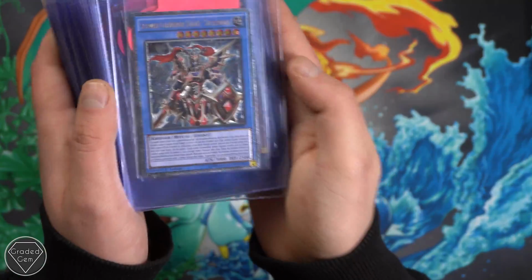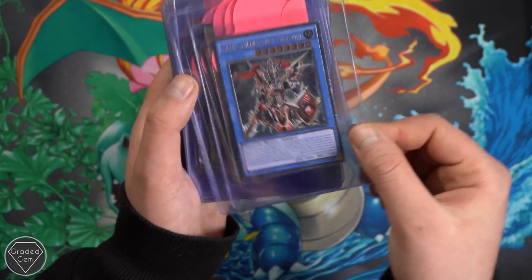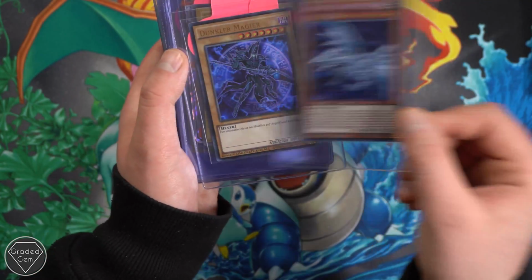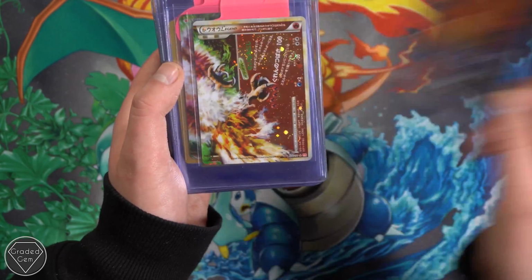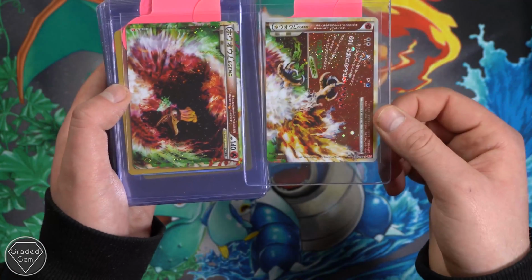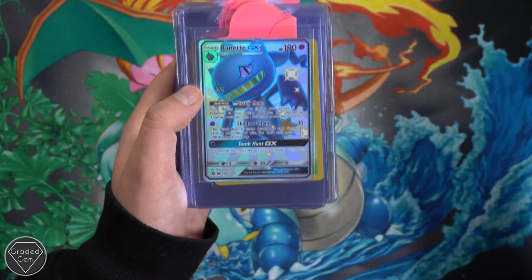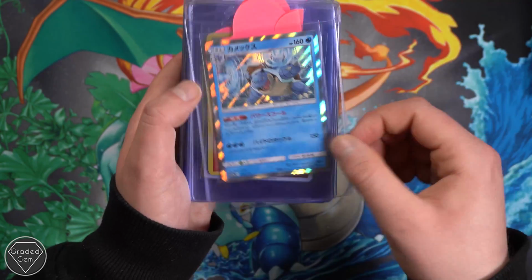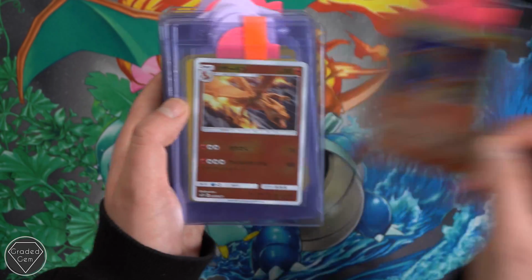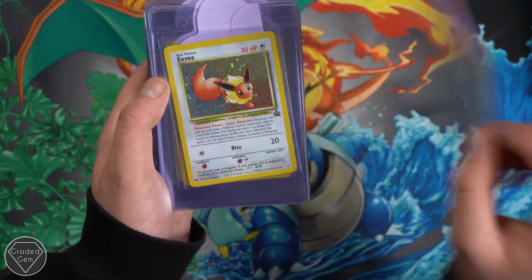Wow, hello. Look at that. Stunning Yu-Gi-Oh card. I mean, the amount of effort they put into their artworks is... do they even make any money? Blue Eyes Alternative, German Yu-Gi-Oh, Charizard GX, Ho-Oh Legend. That is definitely the wrong way round, but you get the concept. Arcanine, Black Star Promo, Blaine's GX, a bit creepy that one to be honest. Venusaur First Edition, Blastoise with double Hydro Pump, Charizard, and an Eevee triple Charizard.